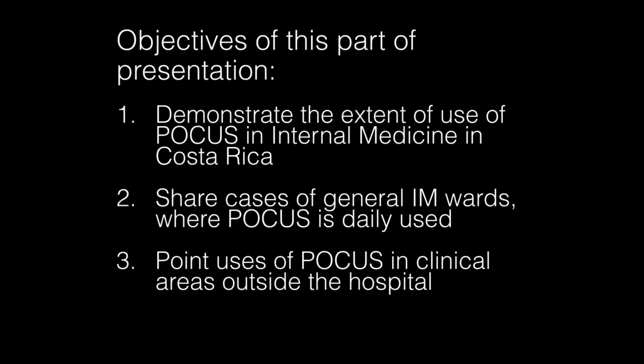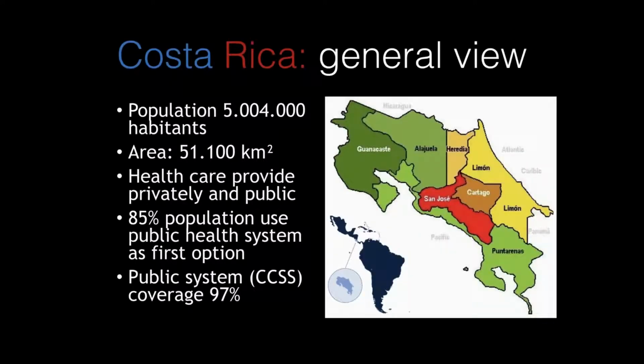Okay, so let me tell you first a little bit about my country, Costa Rica. This will be a general view. Costa Rica is a small country located in Central America, and we have a population of 5 million inhabitants. The area of our country is about 51,000 square kilometers.